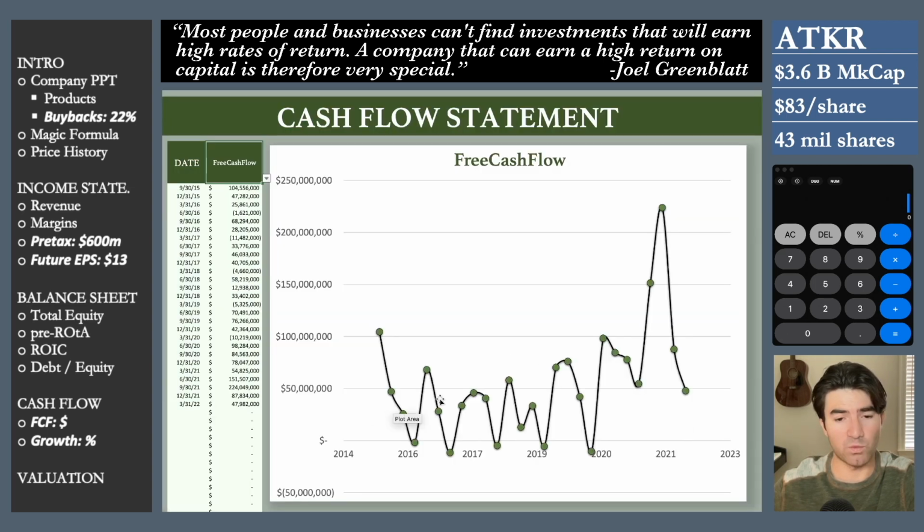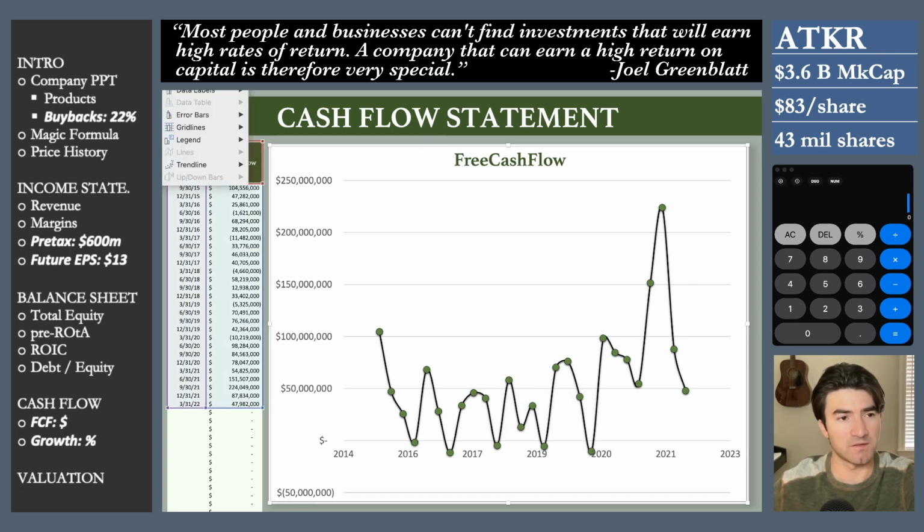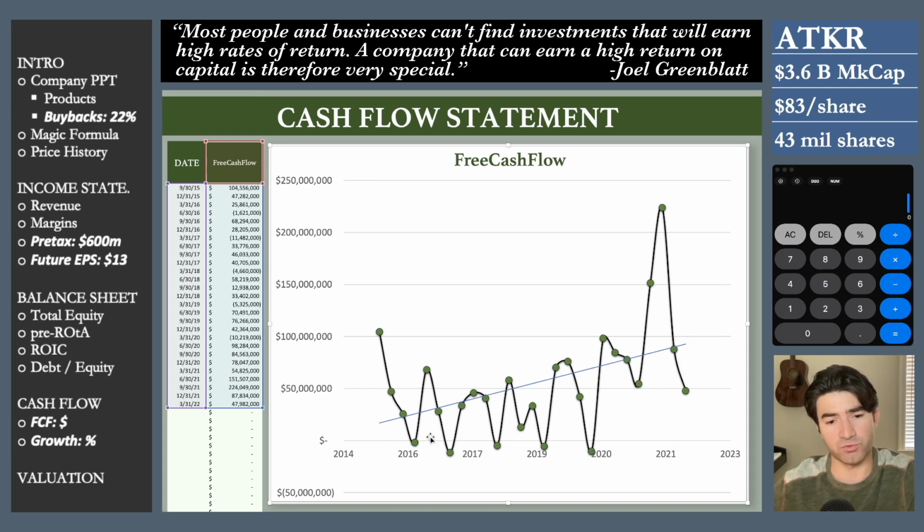We're really just going to look at one thing here for the sake of time, and that is free cash flow. This is your total cash from operations minus your capital expenditures, which would be kind of like that organic growth that we talked about, their reinvestments into their business. So this is kind of hard to read. So what I'm going to do is insert a trend line to help me a little bit, because cash flow is always going to be kind of all over the place. It's not going to be as clean as income, but that's just how it is. That's not a concern. What you want to look at is the general trend.